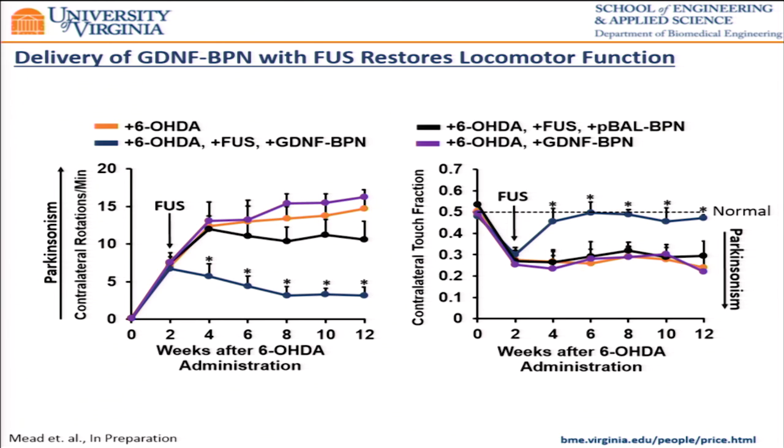Next, we can also do a series of behavioral tests. So on the left here is an apomorphine-induced contralateral rotation test. The way this works, we inject apomorphine and the animal will turn in circles. In this particular model, a greater number of contralateral rotations per minute indicates a greater degree of Parkinsonism. So we treat the animals 2 weeks after administration of 6-OHDA, and we find that the animals that are treated with both our GDNF nanoparticles and focused ultrasound have a reduction in contralateral rotations per minute, indicating an improvement in locomotor function in those particular animals. However, control animals do not see a similar restoration.